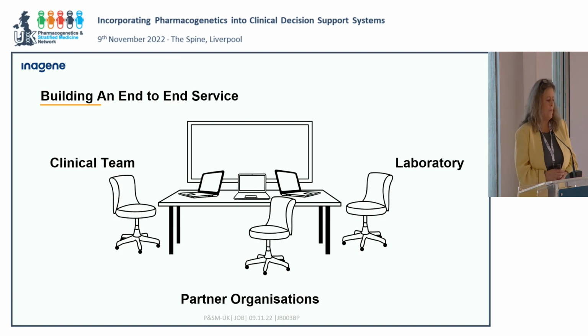So, building an end-to-end service. Like I said, we've looked at this from a slightly different approach, in that within the NHS there is a tremendous mental health service crisis. Locally, the teams are working at over 180% of capacity. We've got over 1.6 million patients waiting to access secondary care services. And with COVID adding to that additional burden, it's most definitely a well-defined unmet clinical need.